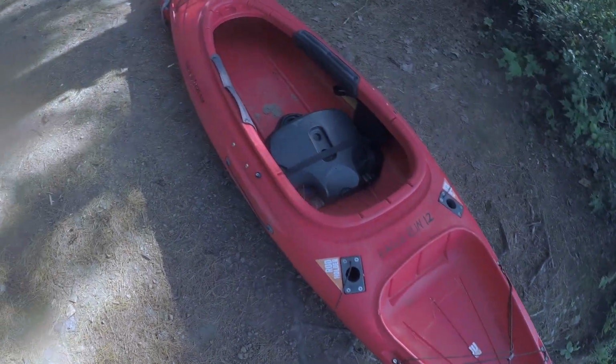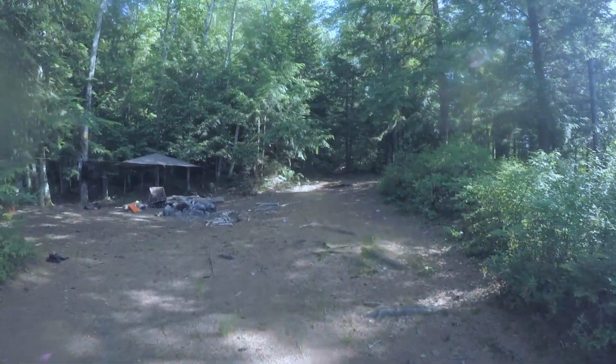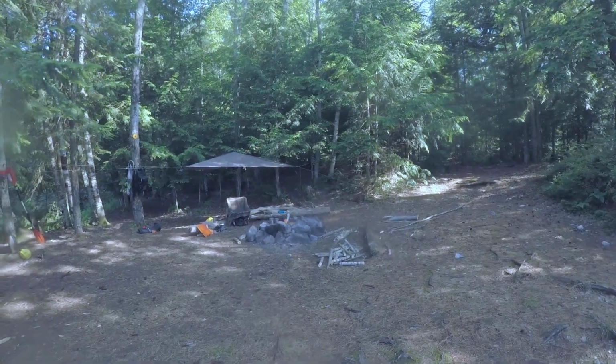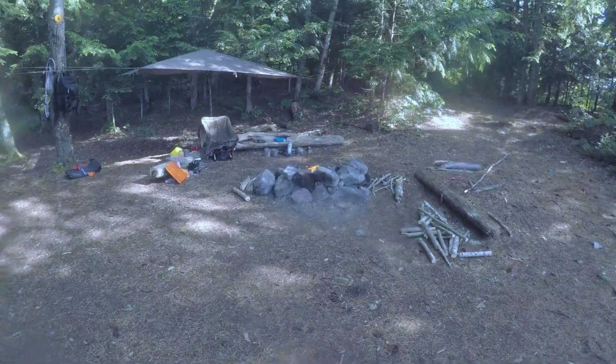Landed here with my kayak, loaded with my camping gear. Went up into the woods, collected a bunch of firewood, found some really nice dry hardwood that I'm getting ready to cook a steak on. A tarp shelter by the fire. Close but not too close. I hope I don't burn it. It's a brand new tarp.